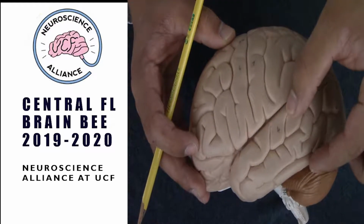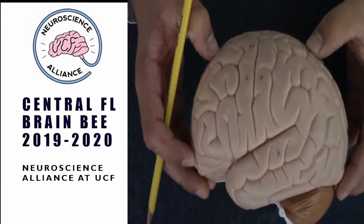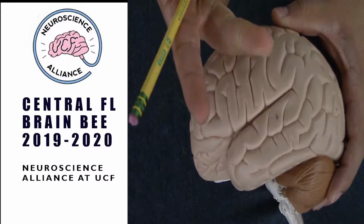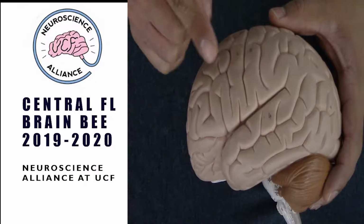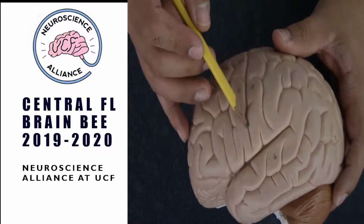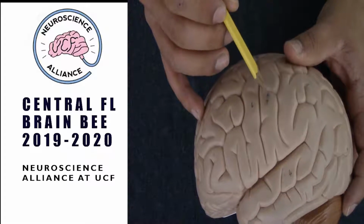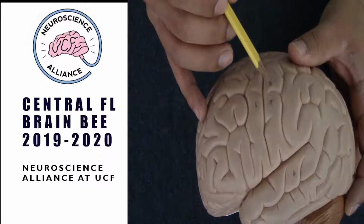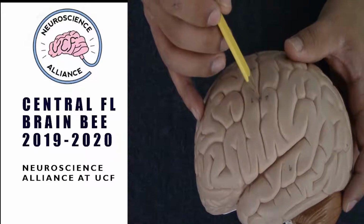Now as we go on, I'm going to be using a couple of very specific words that mean a lot of really important things in the nervous system. We're going to talk about a sulcus, a fissure, and a gyrus. A sulcus is a very thin groove. For example, this is a sulcus. A gyrus is the meaty pink material here, as you see. So this gyrus is sandwiched in between these two sulci.